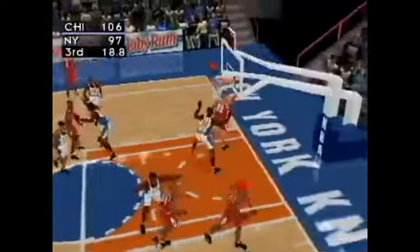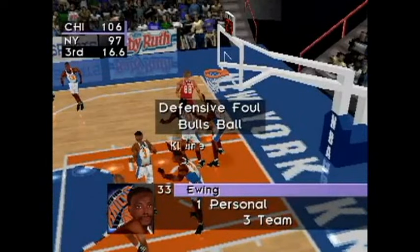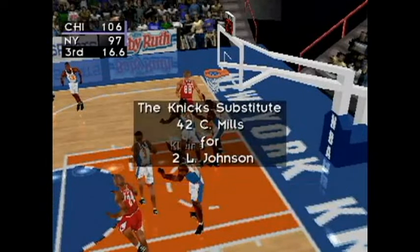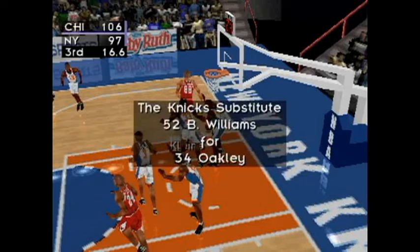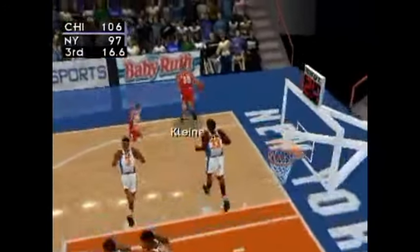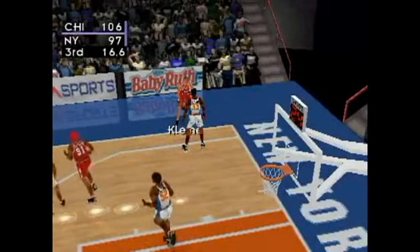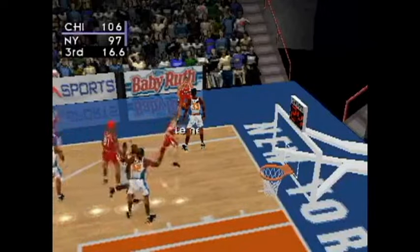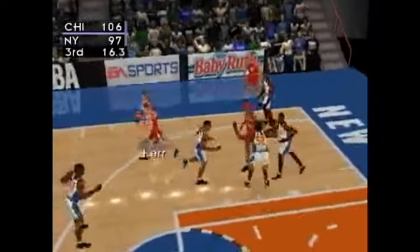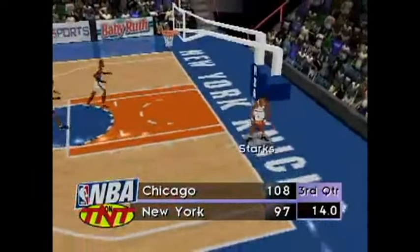Harper to number 23. To Klein. Ewing is whistled for the defensive foul. Mills is coming into the game. Williams is coming into the ball game. Number 5 into the lineup for Chicago. Kerr is coming into the ball game. Inbound pass to Kerr. Puts up the jumper. Great shot.